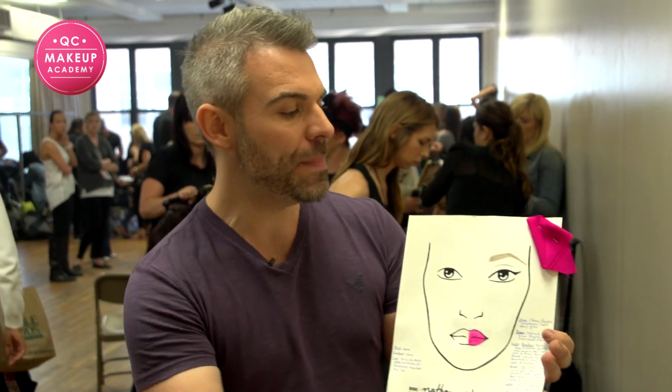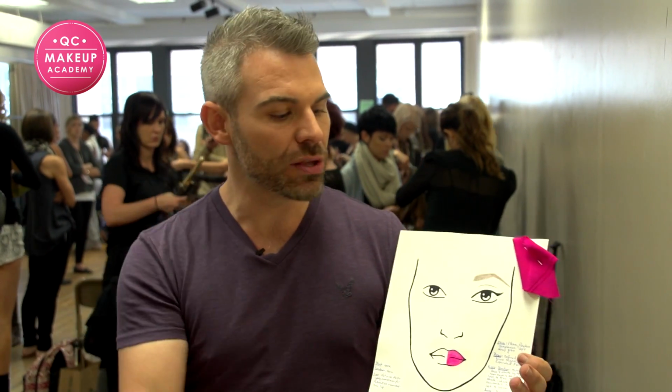So what our look is gonna be is a defined brow, structured, defined, but not overly done, just a beautiful lifting brow. Matte, slight shimmer, and a little bit of a cat, but it's a baby cat so that it accents the false lashes that are gonna be on there to give the eye a lot of lift and drama so that it's not lost behind such a bold lip.